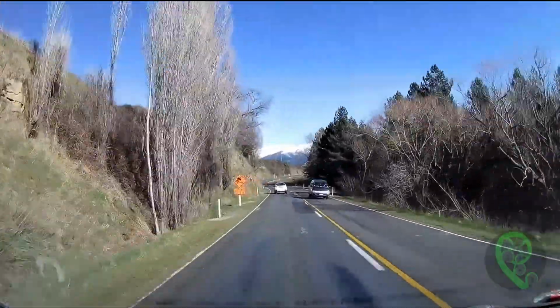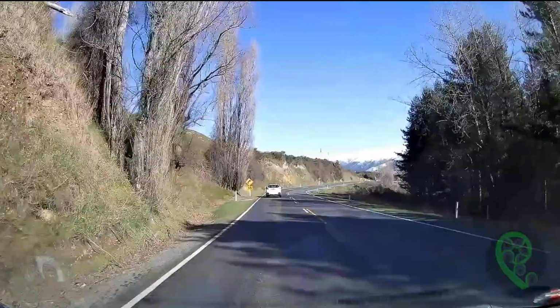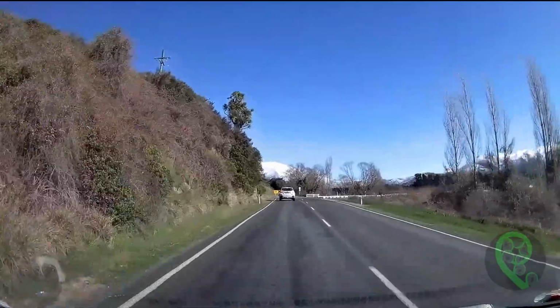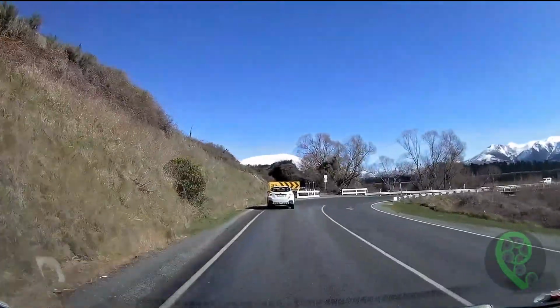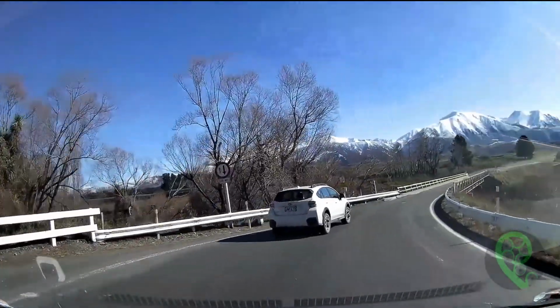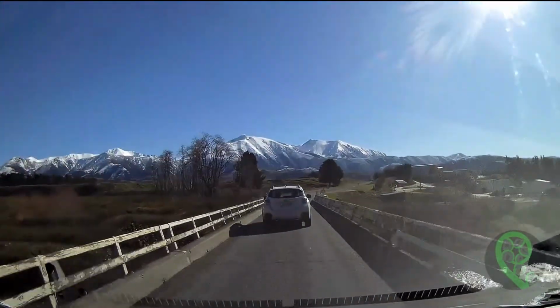We're just coming up to the one-lane Koru River Bridge. We may need to stop here briefly just to let other traffic through from the other end. As I said, it is a one-lane bridge. Hopefully one day they'll put control lights here, but they don't seem to be needed just yet due to the relatively low volume of traffic.